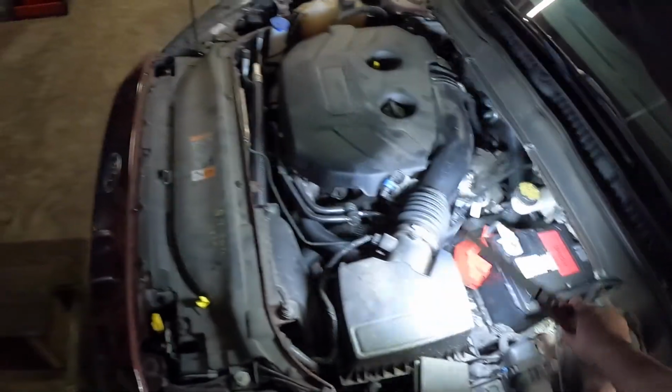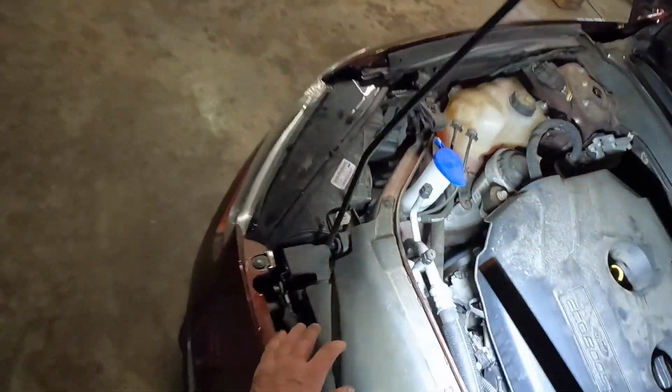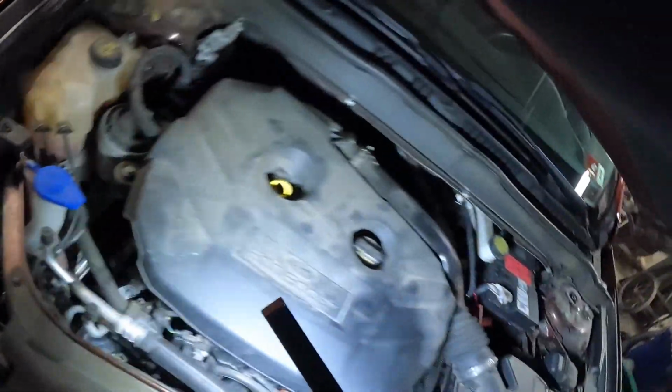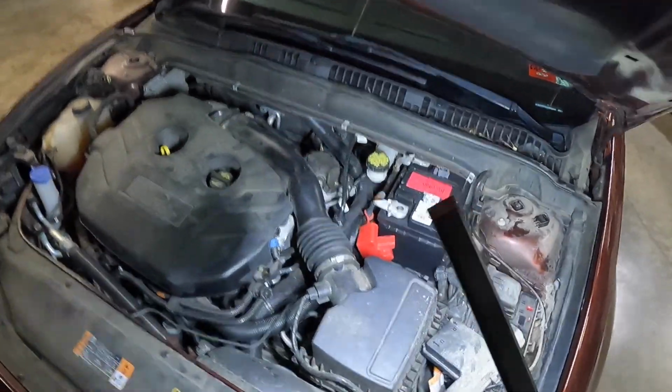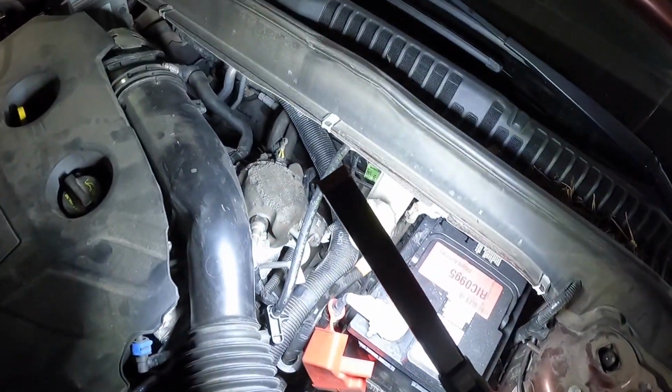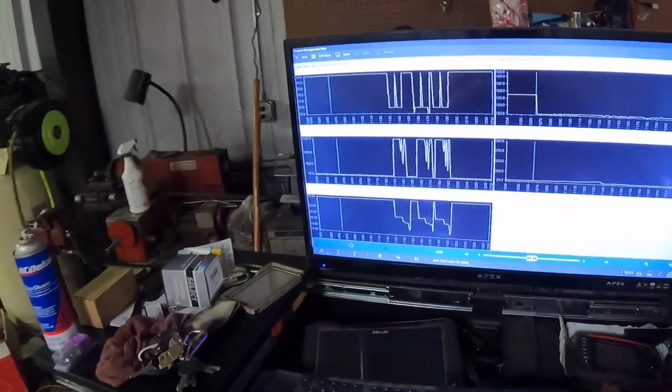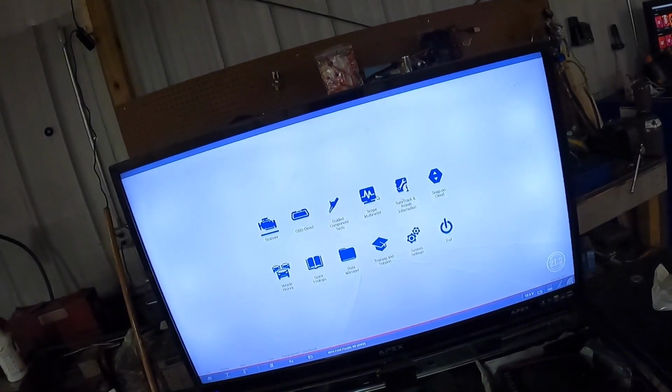That's my low over here. And I believe the high is on this side. And there's the high. It's both 3-wire sensors. I ain't sure which is which. Let's take a quick look at component test. See how it shows it.